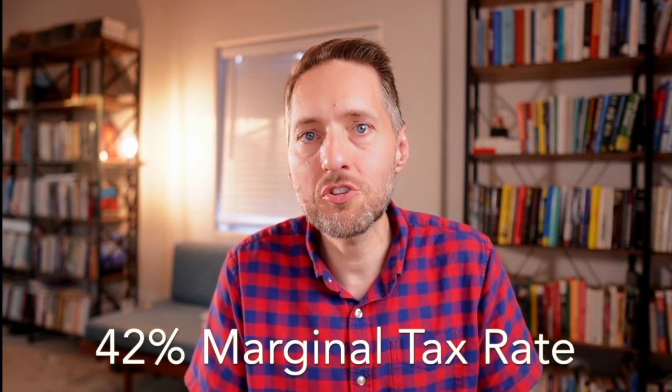But if you have a fixed amount of money coming in from a part-time job or whatever it might be, that could push up your provisional income. That means that potentially the next dollar you earn, not only are you going to be taxed on that next dollar, but it also could end up driving up the amount of your Social Security that's taxed. In fact, it can drive your marginal tax rate up to almost 42%.